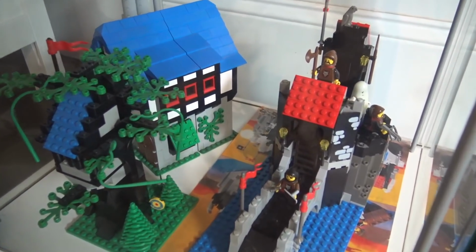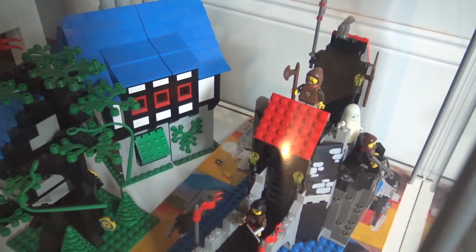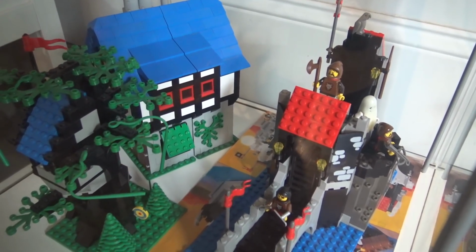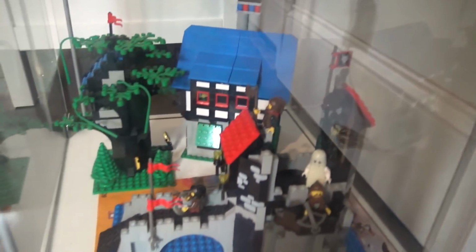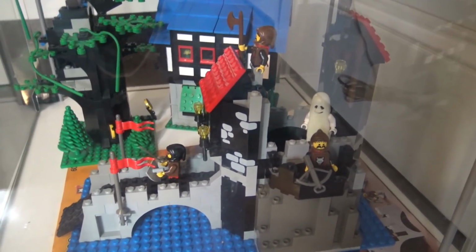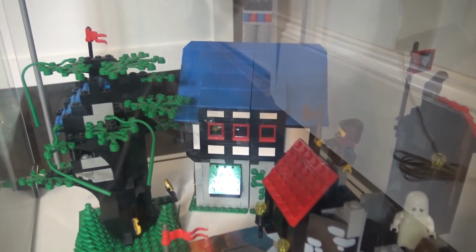We had the original Blacksmith from when it first came out back in 2003? 2001 or 2003? I'm not even sure. Early 2000s when it first came out. And we had it for a while. Then eventually it became part of the bins. And eventually another one came back to the Lego store. I found it, bought it for Mark's birthday present. So we trade presents all the time. I had the robot, and he's got the Blacksmith Shop.